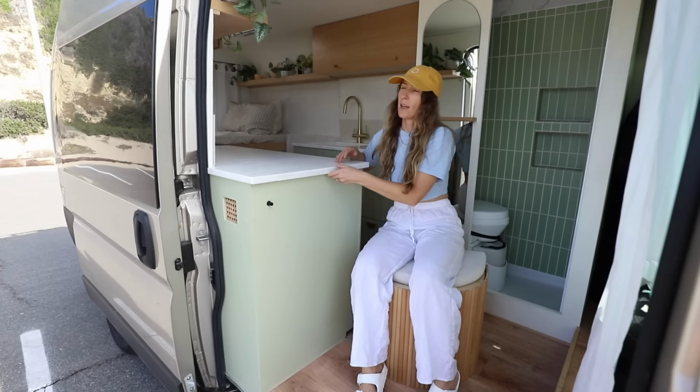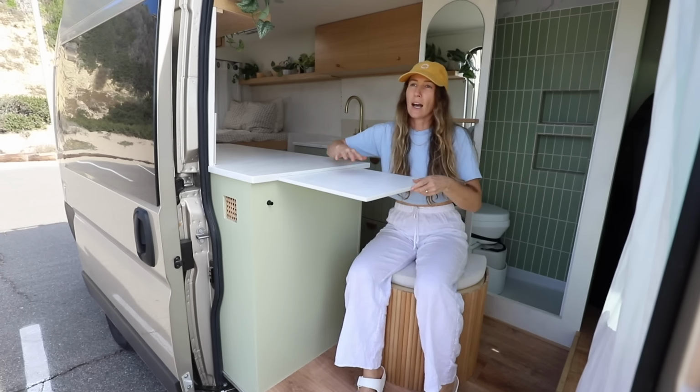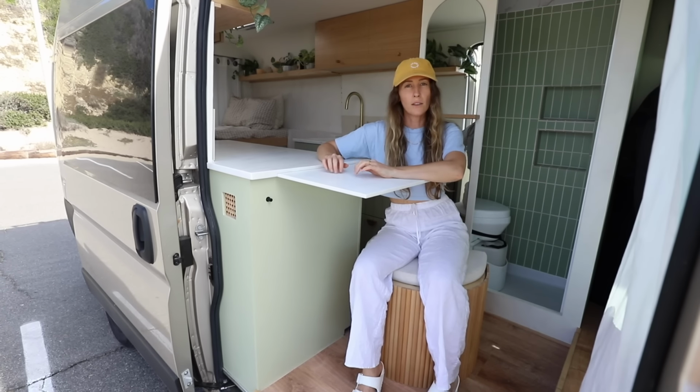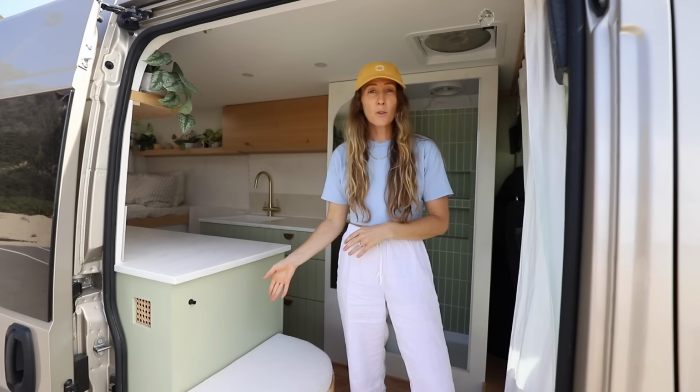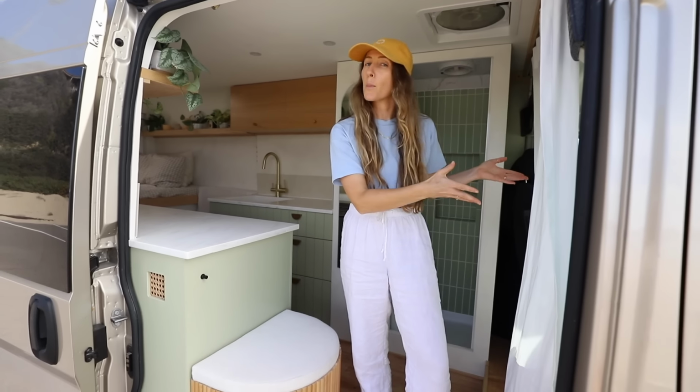like so, and then pull this out and have a place to sit, work on the computer perhaps, eat lunch. And then it can also be used as a little footrest when we're sitting up in the front area.